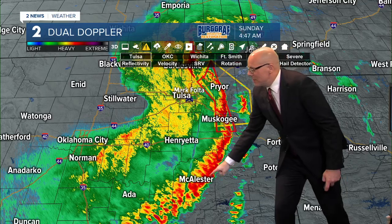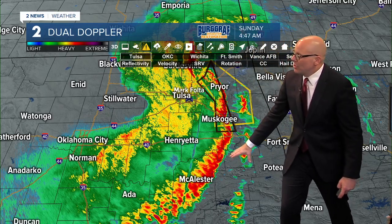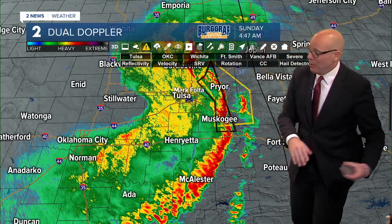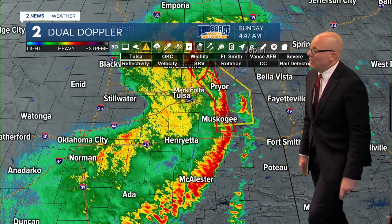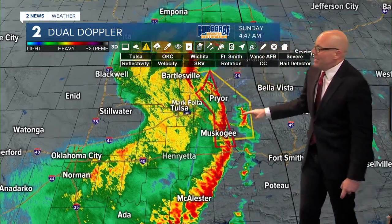Now, the southern end of this line, we're not dealing with anything severe, but you can see moving here now western portions of Haskell County, Pittsburgh County. It is a loud morning for you. Showers and thunderstorms, maybe some gusty winds, a lot of lightning and thunder. But thankfully, with what we're seeing here to the south, we are not dealing with anything severe.